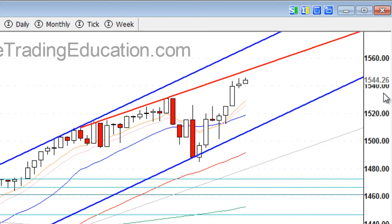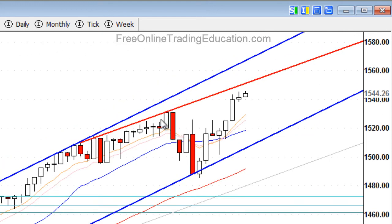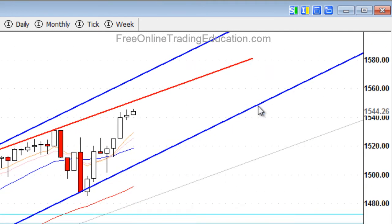Now that wouldn't surprise me. The reason it would not surprise me is because while we were hitting resistance here, we missed it here, and we're going to miss it by more here, it looks like. And if that happens, this red line will now be a blue line. These two blue lines will converge together, and that will give us a bearish formation of a rising wedge. So be very careful out there with your longs.